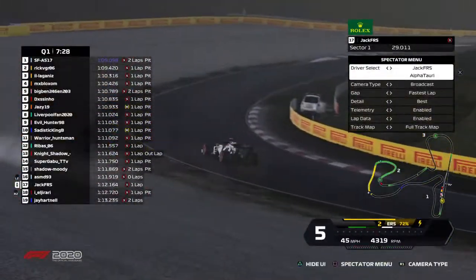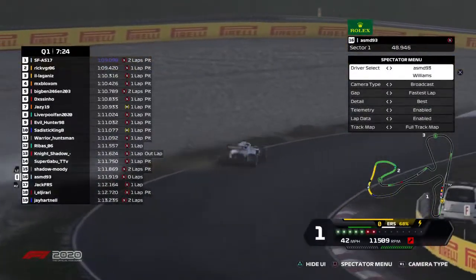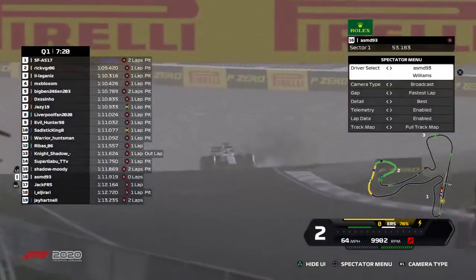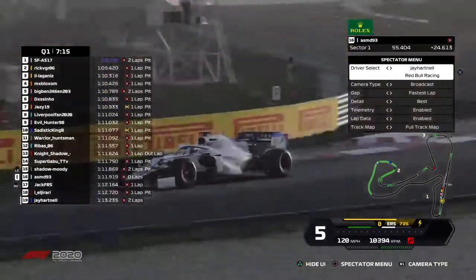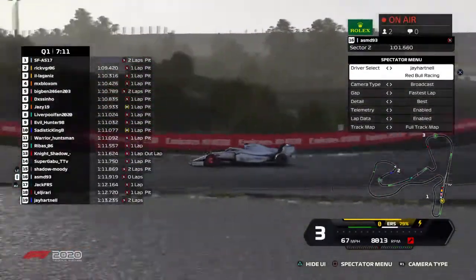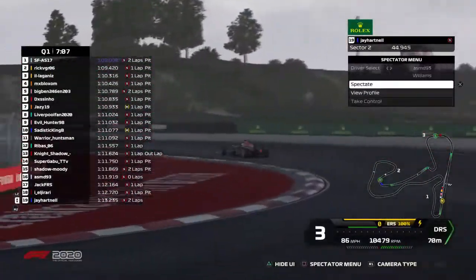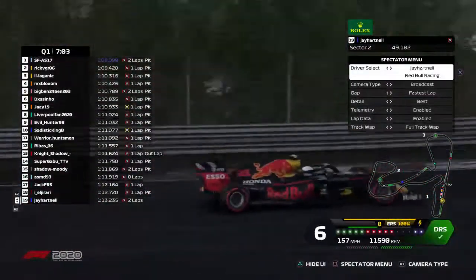There's Jack in the Alfa Romeo has made contact with ASMD, who just seemed to be going very slowly indeed through the first sector, and as a result has been punted by the Alfa Romeo. That was a strange incident between those two. ASMD's been involved in quite the share of drama so far in this session. As I think he spins the car as well. Well, nearly does. Got very, very close indeed.